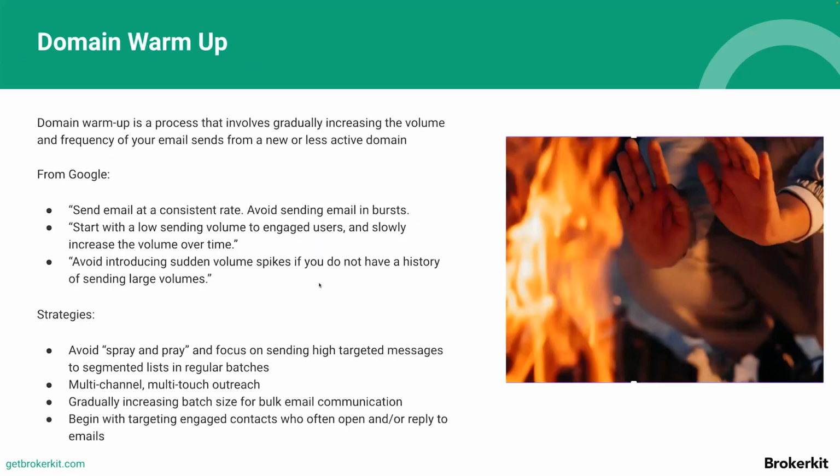So then warming up, okay? We allow out of our tool, and I know a lot of other tools allow you to send blast messages of fairly high volume or campaign messages. You need to be judicious with that, okay? It's all about building your reputation as a sender. What the process of warming up means is gradually increasing the volume and frequency of email sends on a new or less active domain. So if you haven't been sending them, or you have a new domain, or you just switched providers, any of those three scenarios, don't just go in and send huge volumes, okay? Because you haven't built authority yet, and you want to build domain authority so that those senders know that the emails from you are legitimate, okay?